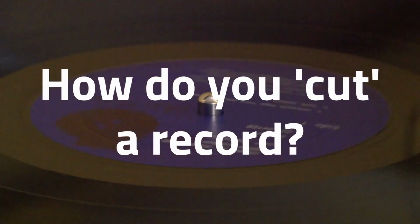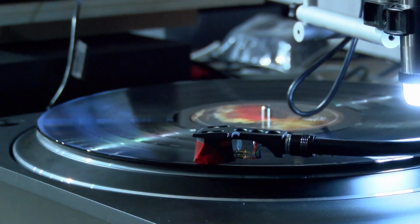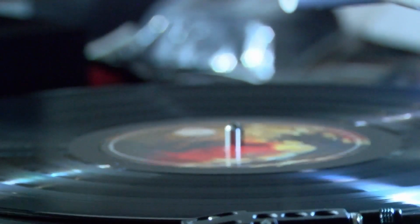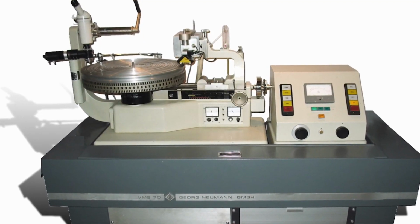So the cutting process involves taking an aluminium disc, which is coated in a lacquer, placing that disc onto a cutting lathe. That resembles a very large turntable. It's a large piece of equipment, has to be very stable. A typical lathe would be at least the size of this console I'm sitting in front of, and has microscopes and other things for having a good look at the grooves on the way so that the engineer can check certain things. Your tape is played into this cutting lathe.